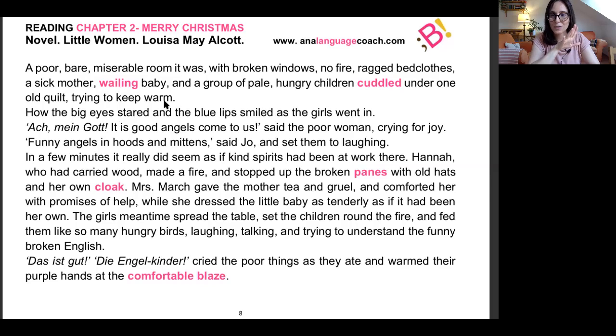Comfortable, again, this is one of the difficult words for us, and blaze is the fire, we could say. So yes, the flame of the fire. And you can imagine that they are very happy with them.